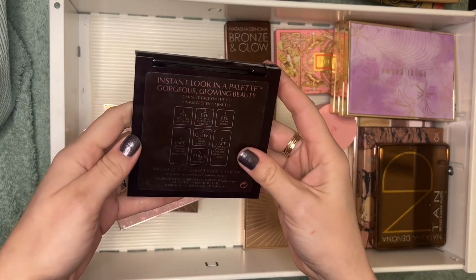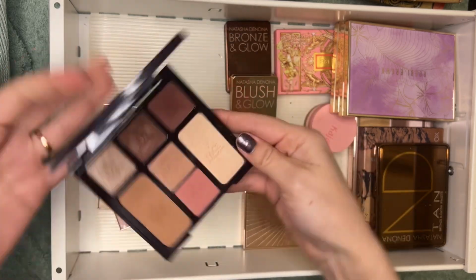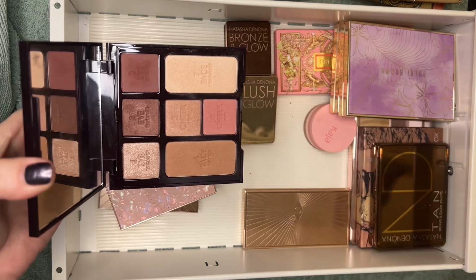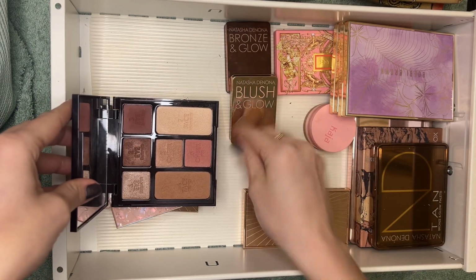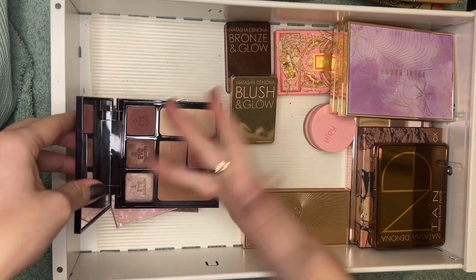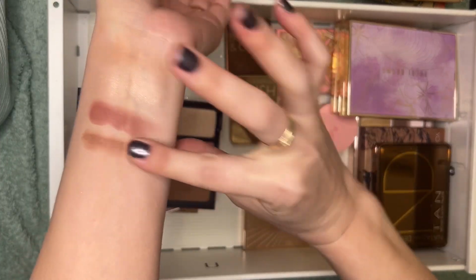I have the Instant Look in a Palette Gorgeous Glowing Beauty. This has 3 eye shades, 2 cheek shades, a highlight, and a bronzer. Let's do the eye shades first, and I did that in the wrong order. So here's the eye, like this.